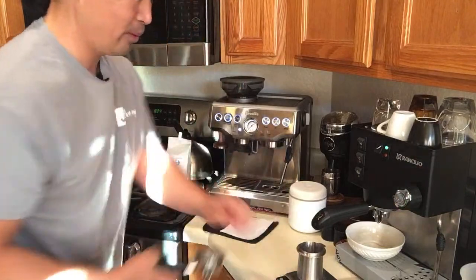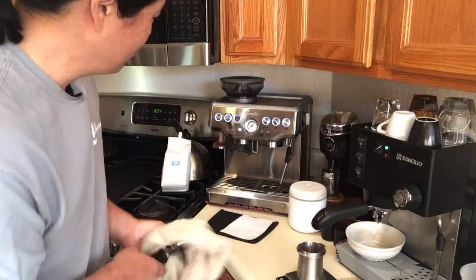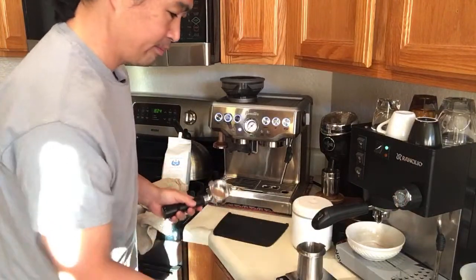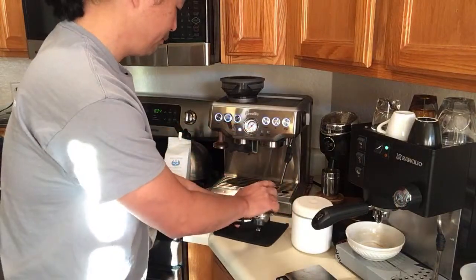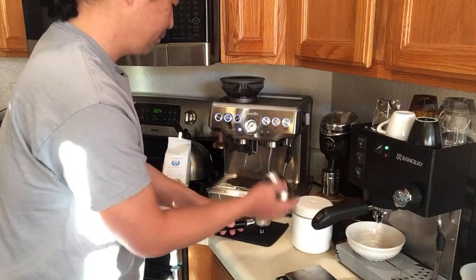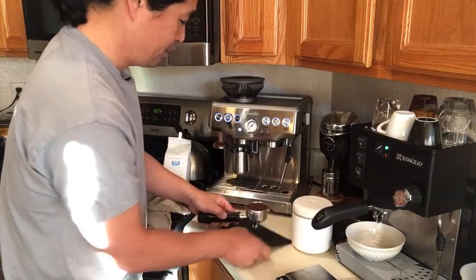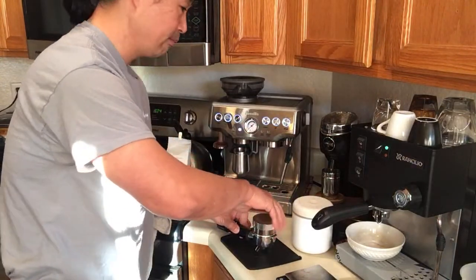Okay, I'm just going to wipe my, and make sure you warm up your machine in the morning. Give it about half an hour. It's going to make your life a little easier, and you're going to get better shot quality. I'm just going to go like so. Just tap a little bit. Again, there are no static issues with this cup so far. I've been using it for a few days. Okay, I'm just going to distribute and tamp.